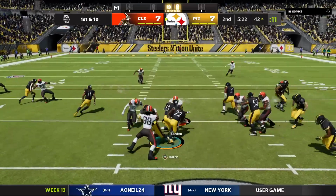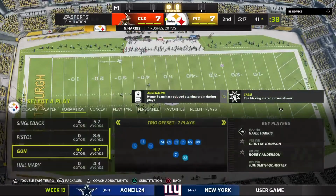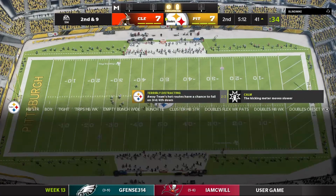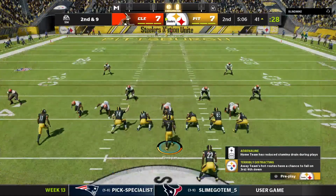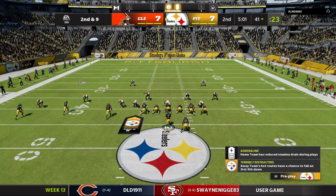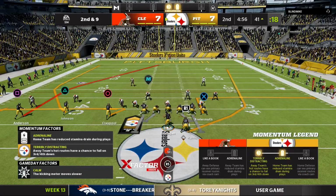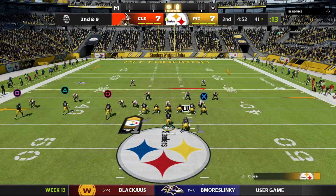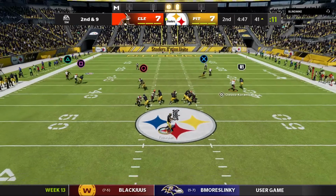A run with Harris out of the shotgun. And very little there. He might have gotten a yard. Yeah, I think he got a yard to the 41. Well, these two teams, you might recall, met back in mid-season, Week 8 to be exact. And it was the visiting Steelers who came away victorious, so they'll look to claim the season series with a win here in Pittsburgh. Second and 9 now.